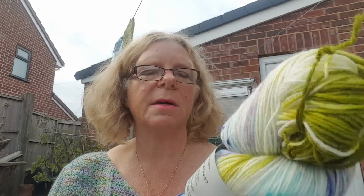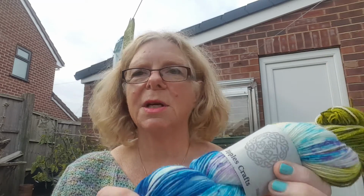The colour is called Ascent Storms. Ascent is the area of Scotland that they work in, and Storms is, yes, we did see a lot of storms that colour.